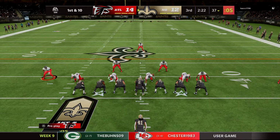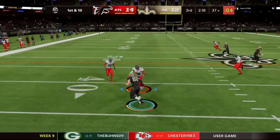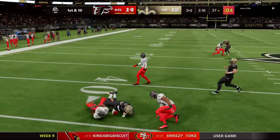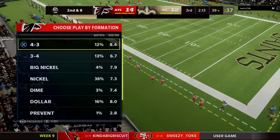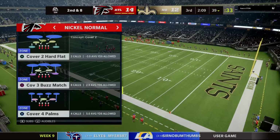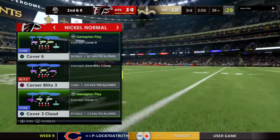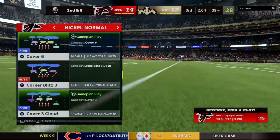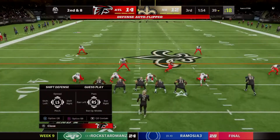First down, Winston. The left side complete to Troutman. And this winds up a pickup of 2, maybe 2.5 to about the 39. Not a big window to throw. Coverage wasn't too bad there. Yeah, they had him under wraps pretty well, but somehow he was able to muscle his way open and catch the ball. 8 yards to go on second down.